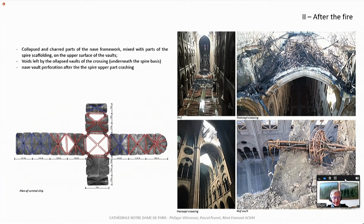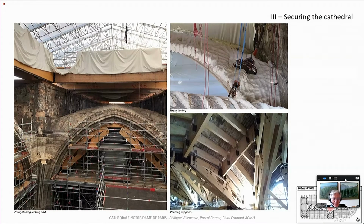On the left hand, it's a plan of the main vessel, the center part of the cathedral, with the white stains, which show the collapsed parts of the vaults, and the red elements show the places where we settled wooden consolidation elements to avoid the crawling which could have occurred of the vaults.